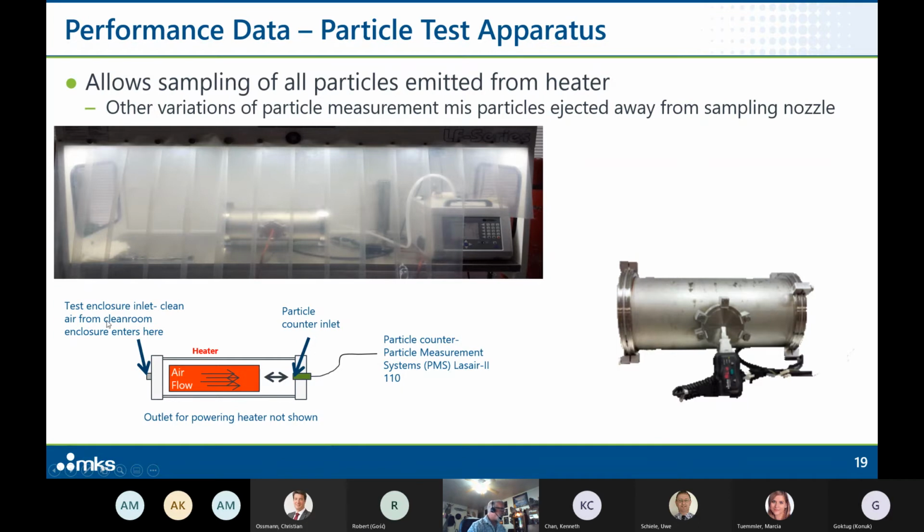Okay, so you have your test enclosure inlet, clean air from the clean room enclosure enters here. So this is in a class 100 bench that we do this work. The heaters are all loaded into the bench, and then they're loaded into the chamber, and then the particle test takes place. There is a filter, a 2-micron filter here, and then your particle counter here. These are all in an enclosed housing. Everything's enclosed. We've got the controller outside. The heater is inside.